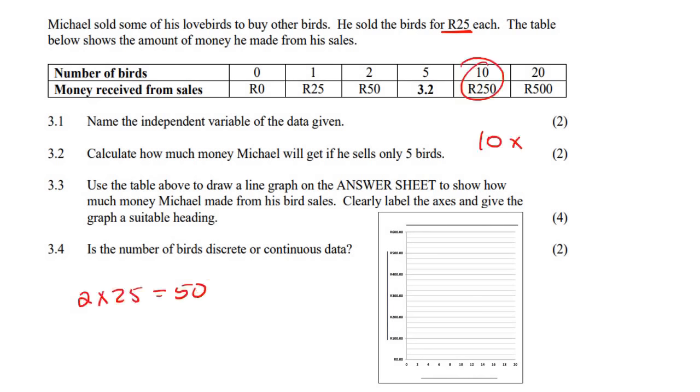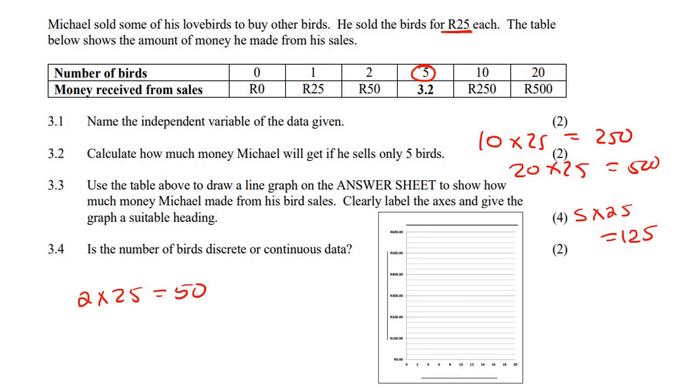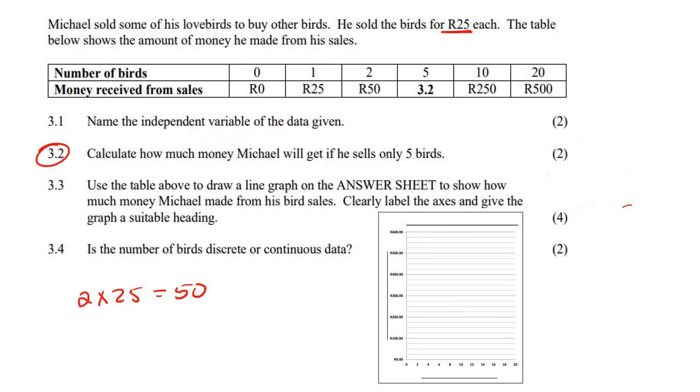10 multiplied by 25, 250. 20 multiplied by 25, 500. You see, if you sell 5 birds, then you say 5 multiplied by 25, and that'll give us 125 rand. I often do this. I jump to the end of the question before doing the first question. My bad. Let's just quickly fill it in anyways. So we can just say here, 125.